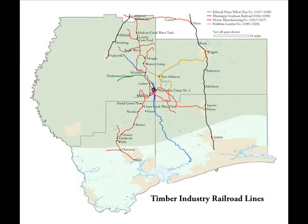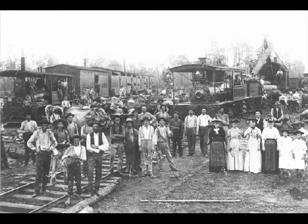During the period between 1890 and 1930, whole towns sprang up around these camps, including the town of Barth, which was incorporated in 1917 and already in decline by the late 1920s.